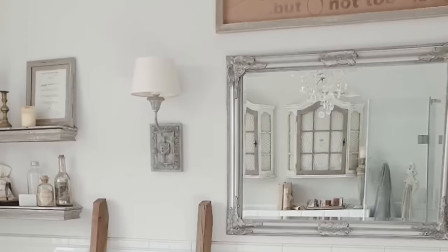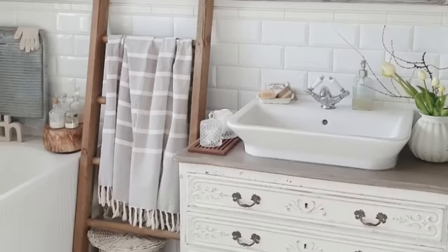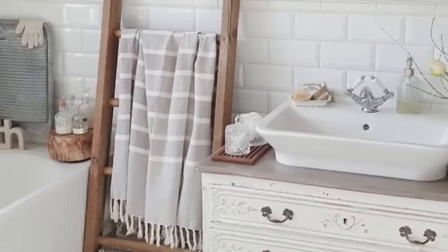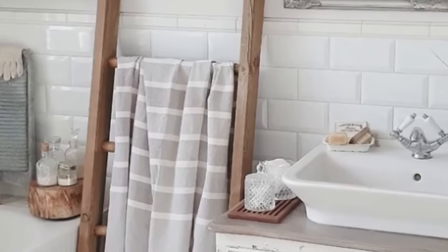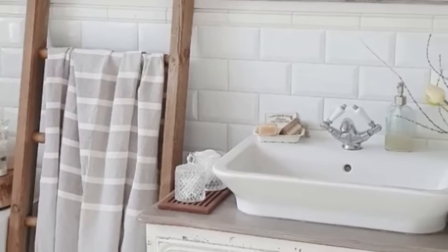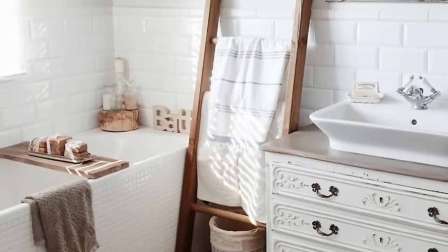You can often find used dressers at thrift stores or online marketplaces for a fraction of the cost of a new vanity. Additionally, dressers come in a variety of sizes and configurations, so you can choose one that fits your space and storage needs. Converting a dresser into a sink can be a space-saving solution for smaller bathrooms or powder rooms.